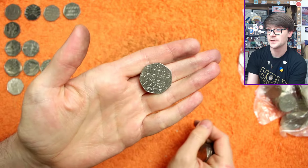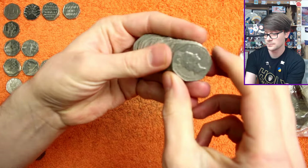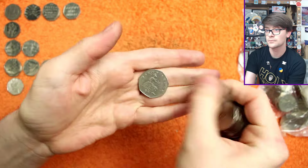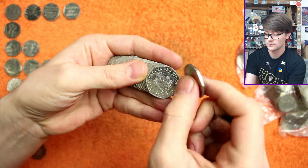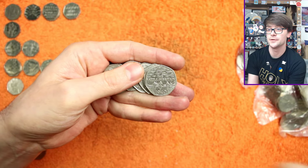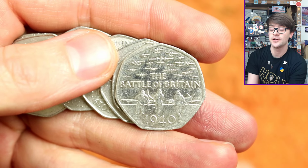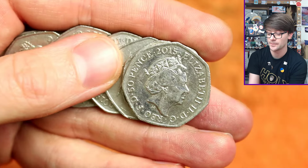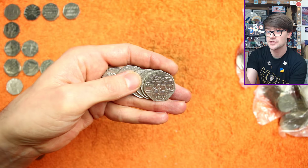Oh, coming up. Another dictionary. Battle of Britain. So, Battle of Britain, there's a few things to look for. There is the restrike version. There's also the alternative portrait. The ones that went into circulation had Jody Clark's fifth and final portrait of the Queen. But there's a version of this coin with Ian Rank-Broadley's fourth portrait of the Queen, which wasn't put into circulation. So, we can see it is a 2015 JC, Jody Clark fifth portrait of the Queen. So, sadly not one of the exciting variants of this coin.